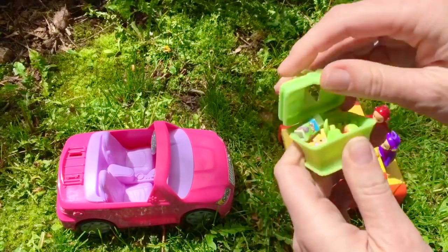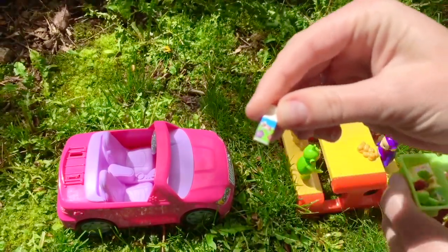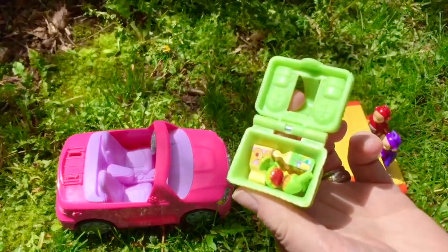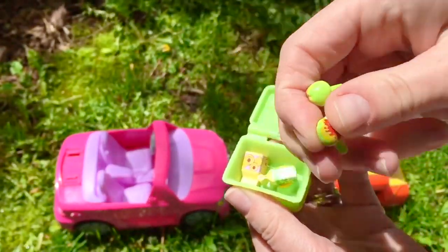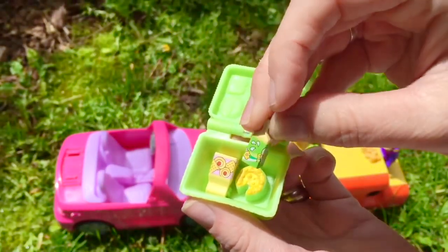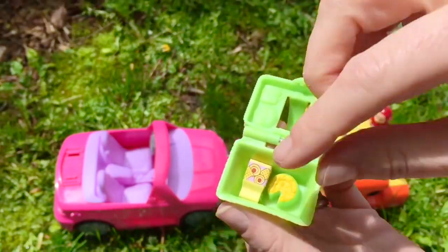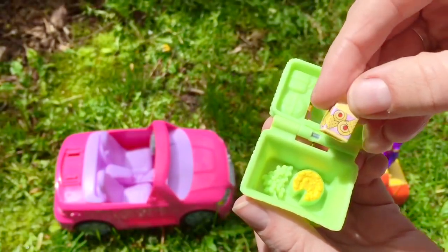Let's see what else Dipsy and Lala packed in the picnic basket. They have some yummy organic milk, fresh picked apples, some banana smoothie, and cookies for dessert.